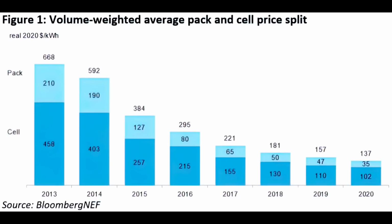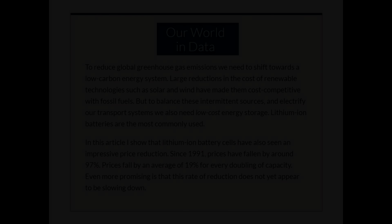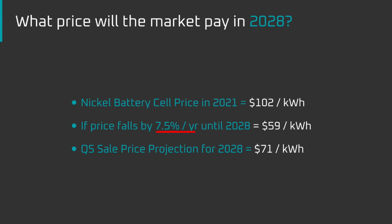As for the price of cells in the broader battery market, the average price in 2020 was $102 per kilowatt hour. Over the past 30 years, lithium-ion cell prices have dropped by 19% for each doubling of production capacity. If battery cell production grows at 50% per year, that means a cost reduction of 7.5% per year, or $59 per kilowatt hour in 2028. That is, it looks like QuantumScape plans to sell their battery cells for a premium compared to a conservative forecast for conventional lithium-ion battery cells in 2028.